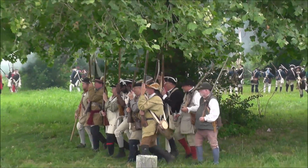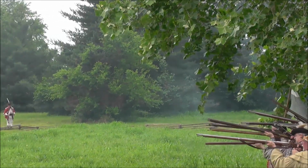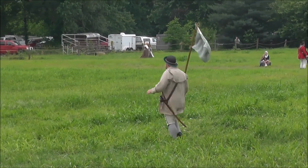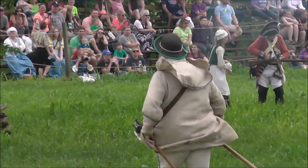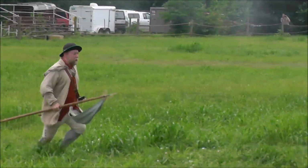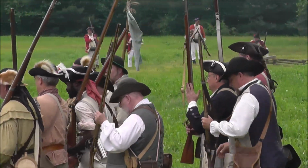Now you'll notice the British light infantry is moving in, and it looks like they're coming in on the backside of some of the congressional troops there. And so the congressional, now, you see they're moving people around again in response to that. They've got to be very careful that they don't have anybody shooting their own people in a friendly fire incident, because there's so much maneuvering going on out there in response to the surprise of that other group of British coming in from the back.